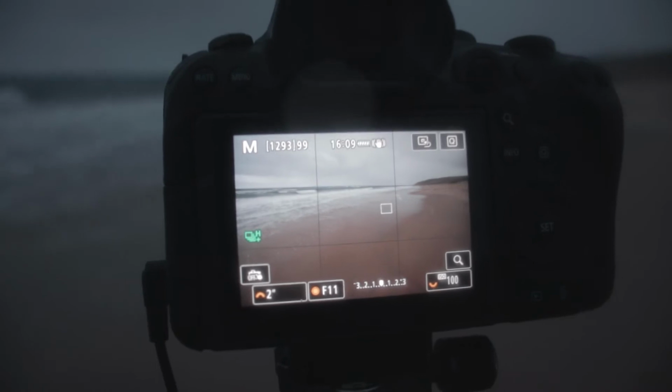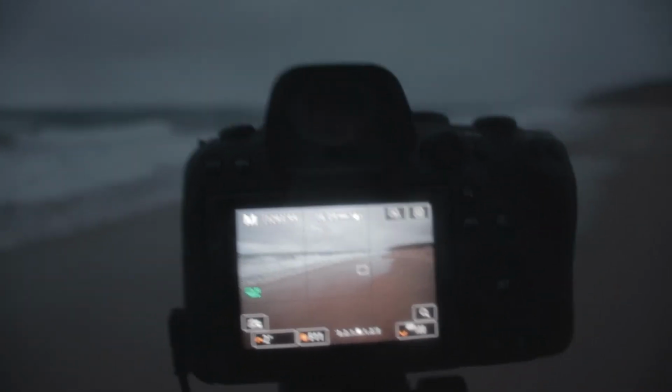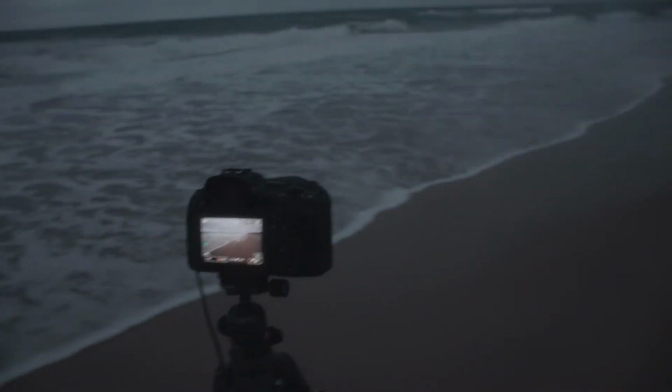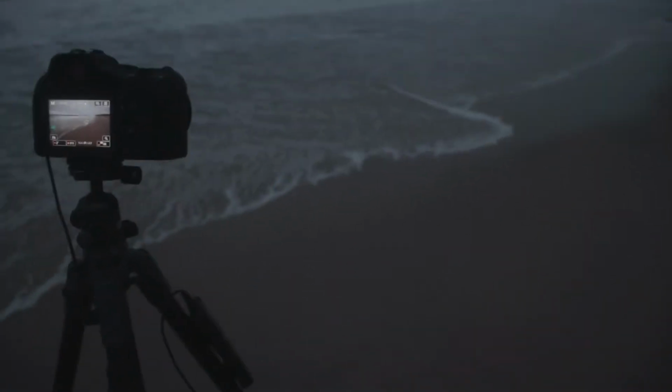Basically what I'm trying to do with this shot is capture the motion of the waves coming in and out. Having a shutter speed of 2 seconds will allow me to capture the motion of the water in my shot. I'm also using an intervalometer so I can trigger my shots without introducing motion blur.